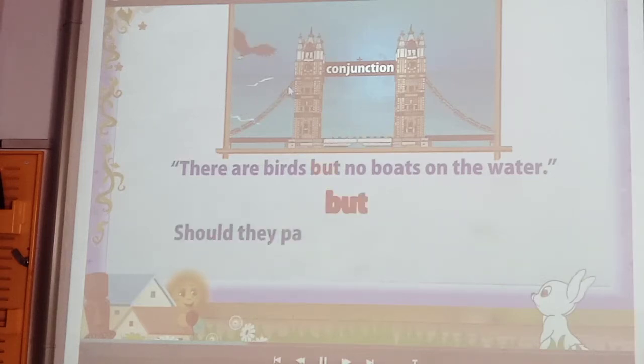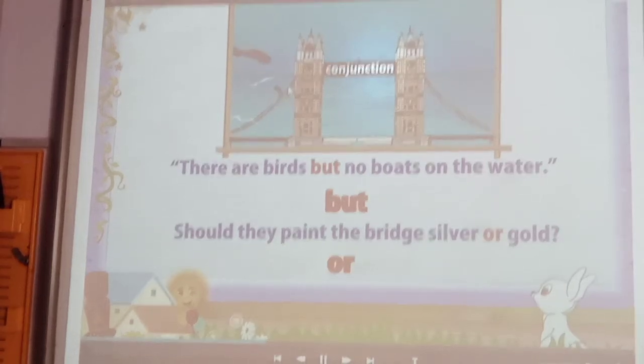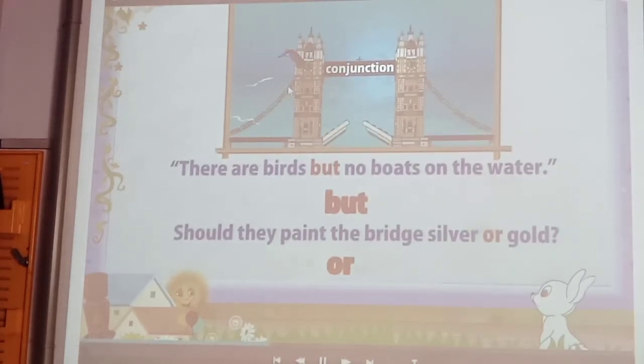Should they paint the bridge silver or gold? Here, Rainbow, the conjunction is or. We use or to show that there are two things, but we can choose only one of the two things.